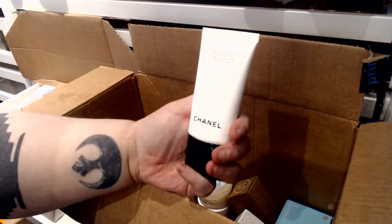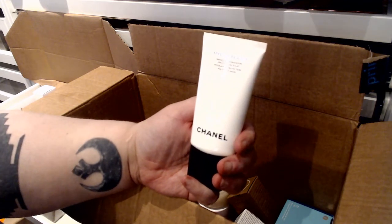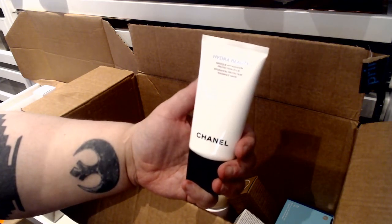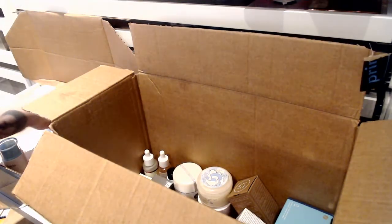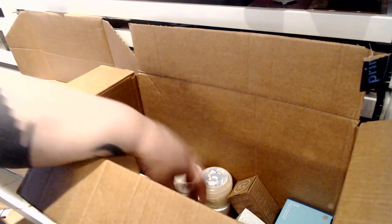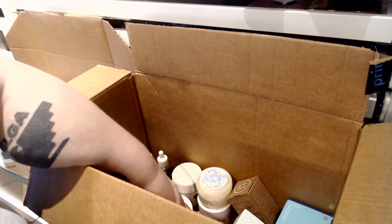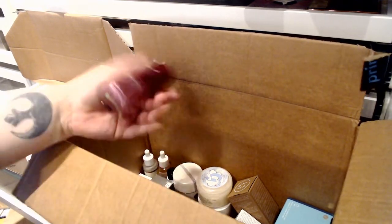All right, I've got the Chanel Hydra Beauty Hydration Protection Radiance Mask. I'm going to keep this for the same reason I've kept the rest of my Chanel products, which is even if it's not the best thing ever, it's Chanel. It's a terrible line of thinking, honestly. I really hope that nobody else thinks like that.